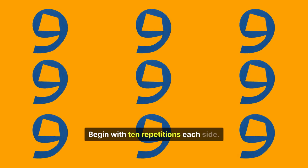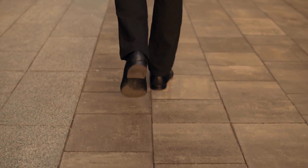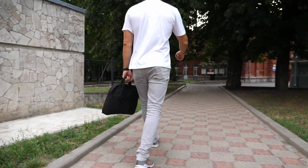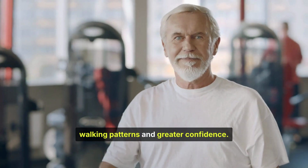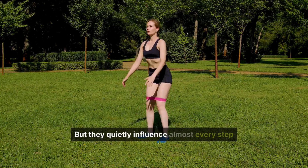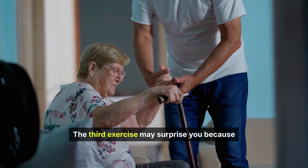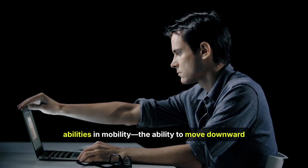Begin with 10 repetitions each side. Over time, progress gradually toward 15 or 20. As strength improves, increase step height carefully. This exercise does more than train muscles. It teaches the body to trust itself again. Improved hip stability may contribute to smoother walking patterns and greater confidence. Many people overlook these side muscles because they are not visible in the mirror, but they quietly influence almost every step you take. The third exercise may surprise you because it trains one of the most overlooked abilities in mobility, the ability to move downward with control.